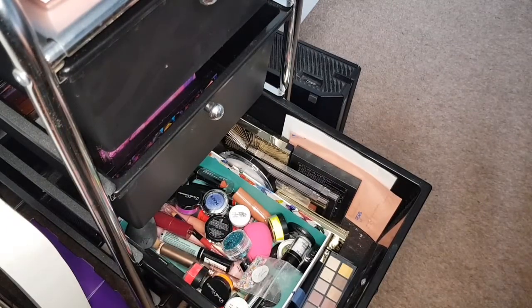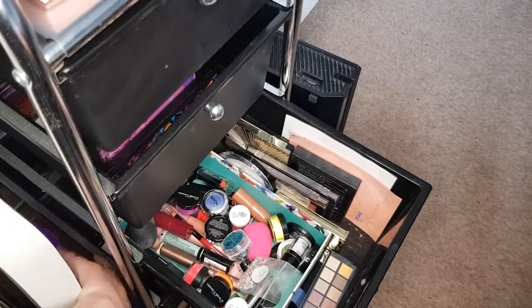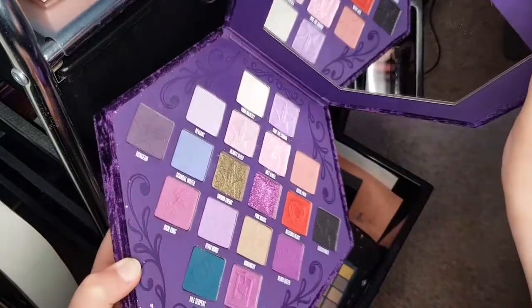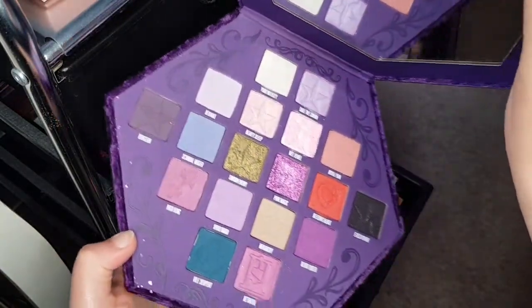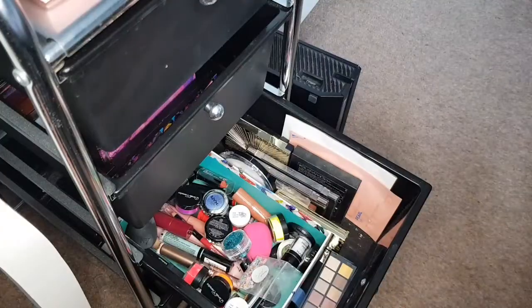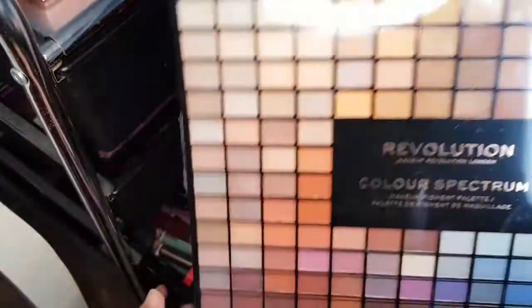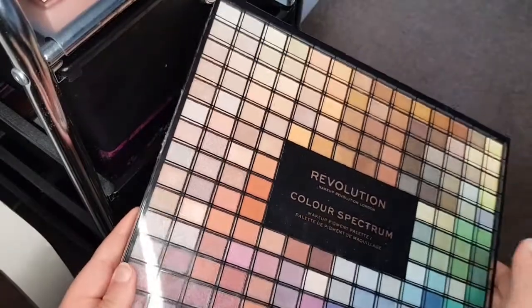And then I also have a couple of palettes which don't fit in my drawers. So we have Jeffree Star Cosmetics Bloodlust. And then we have this huge palette, which I probably won't even be able to fit all on camera at once, from Makeup Revolution, the Colour Spectrum one.